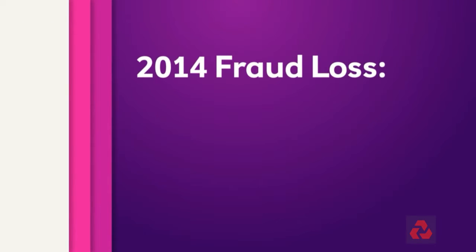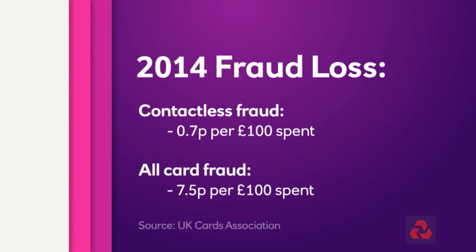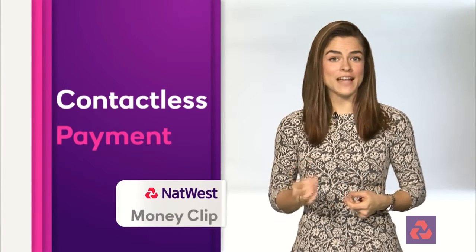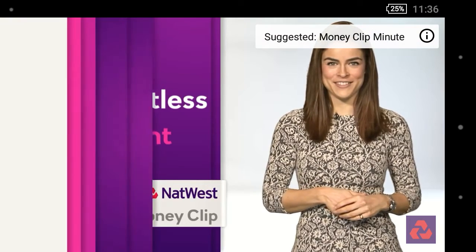The total annual fraud loss in 2014 for contactless payments represented just 0.7 pence in every £100 spent, compared to 7.5 pence in all forms of card fraud. But it's important to be aware that although paying by contactless is instant, it doesn't necessarily come out of your account straight away, so keep an eye on your bank statements.